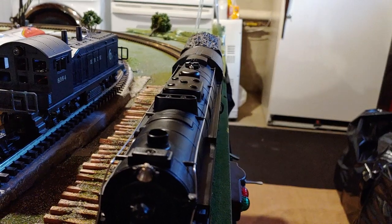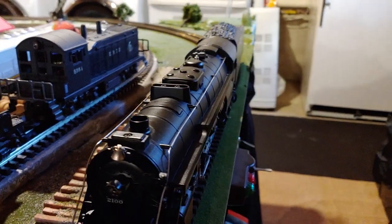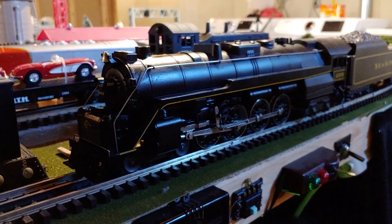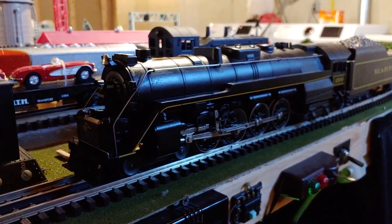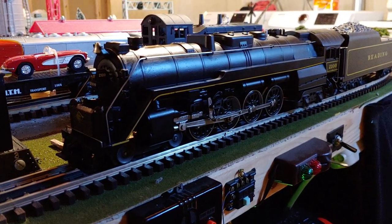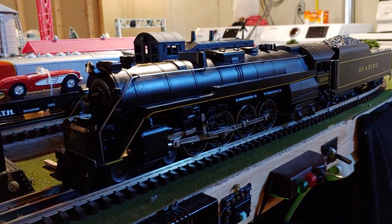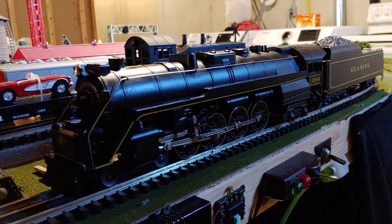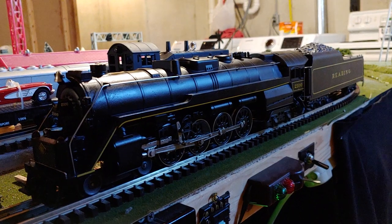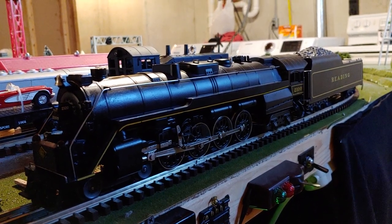Now, I don't normally do history on the trains that I buy, but I'm going to for this one because I like the Reading T1s. Basically, in the time of World War II, the Reading Railroad needed a bunch of power because they just didn't have enough trains in service. So they started pulling a bunch of trains out of retirement, and they encountered a pretty big problem. They did not have enough power. They had enough locomotives, but they did not have enough power.